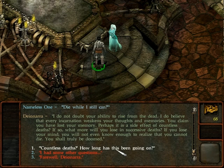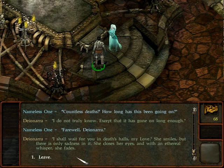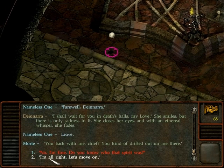Countless deaths? How long has this been going on? I do not truly know, except that it has gone on long enough. Okay. I shall wait for you in death's halls, my love. She smiles, but there is only sadness in it. She closes her eyes, and with an ethereal whisper she fades.